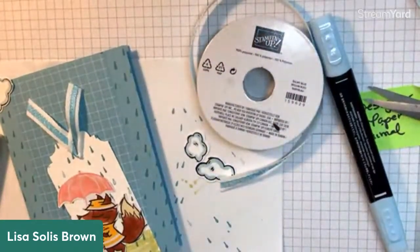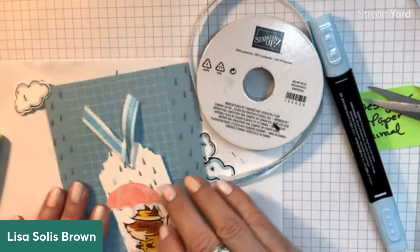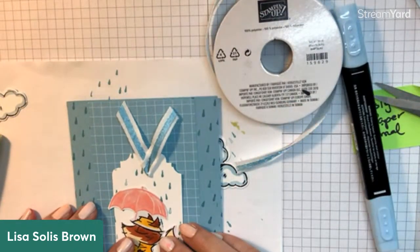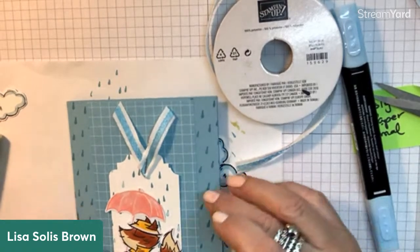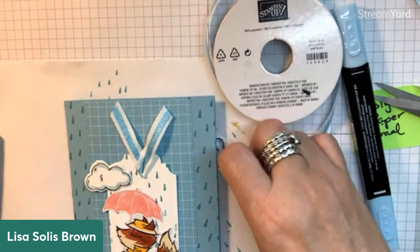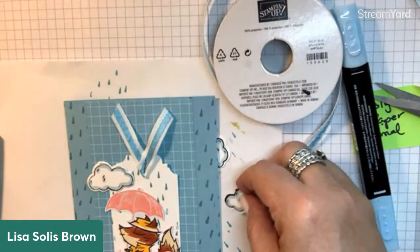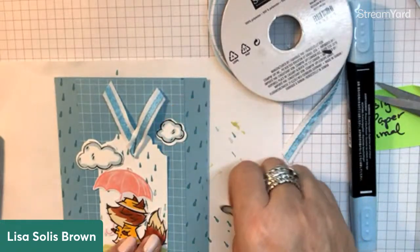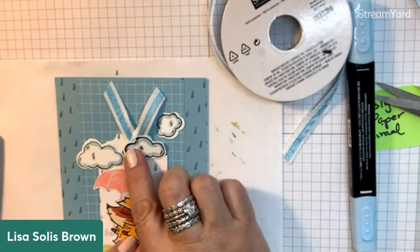Just with any stapler. That's our old Stampin' Up! stapler that we offered at one time. That's going to go like that. And let's see what we're going to do with the clouds. I'm going to put one up here.